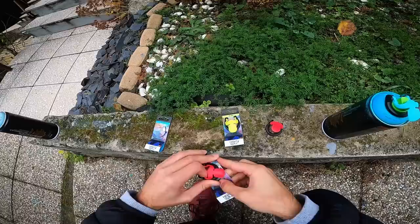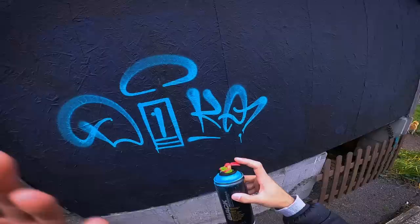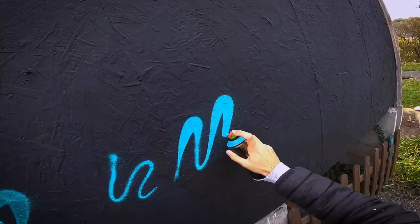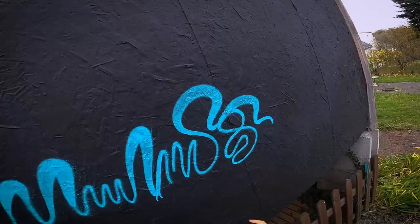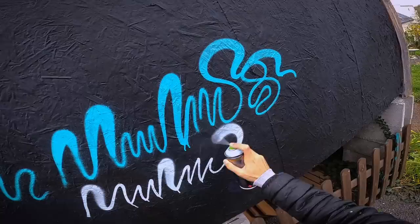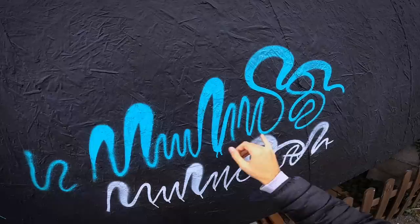I'm curious about that. Okay. So this should be softer. This is very impressive because it's very controllable. Look at these lines. I'm gonna try to do something similar with a normal cap. It's definitely possible, but see? Drips. Here, a bit more dust, no drips. Huh. Okay, let's try to fill.